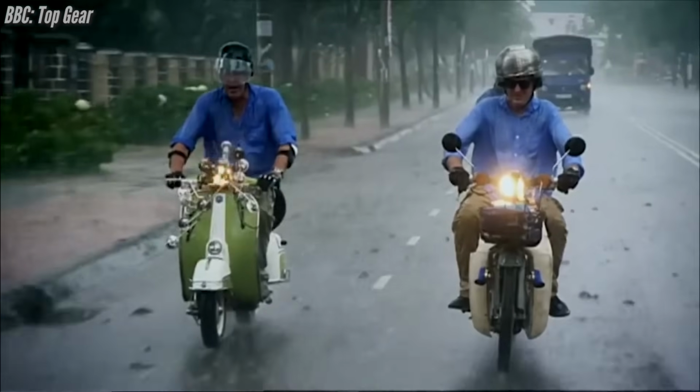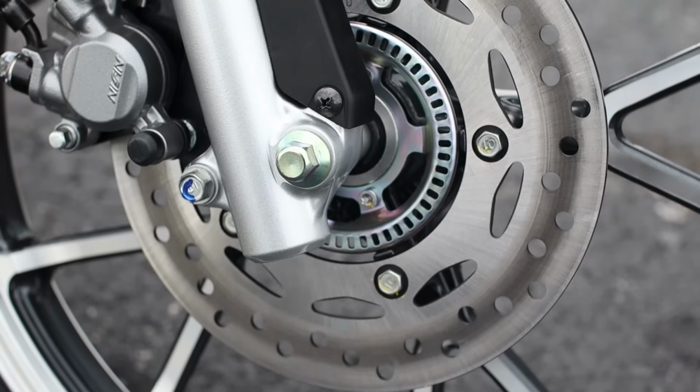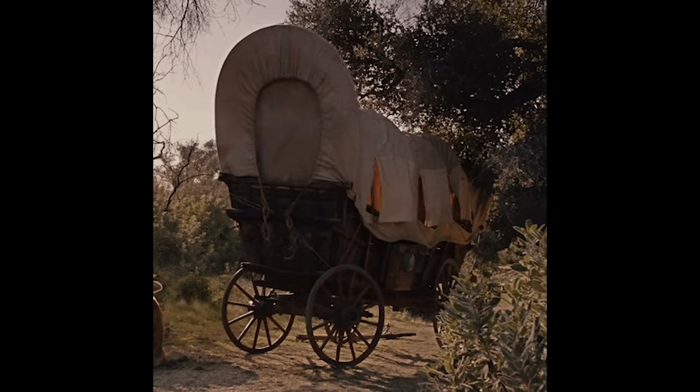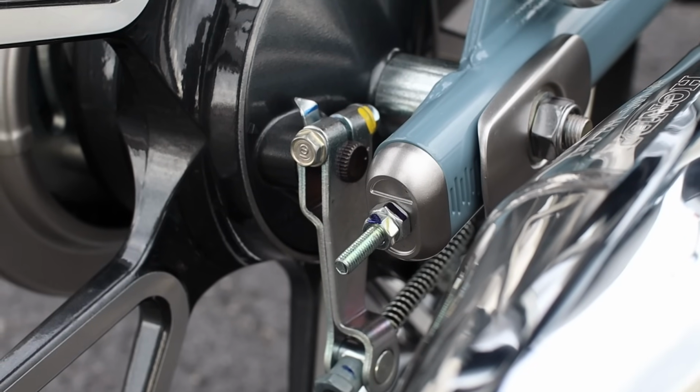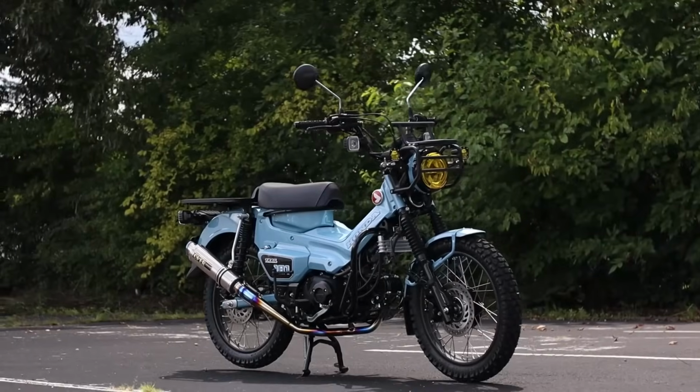And up front you have Honda's ABS, anti-lock braking system, to help keep you from locking that front tire up in less than ideal conditions, with a single 2-piston caliper biting down on a 220mm disc. And in the rear we head back to the 19th century for a 110mm drum brake instead of a disc brake setup like its brother, the CT125.